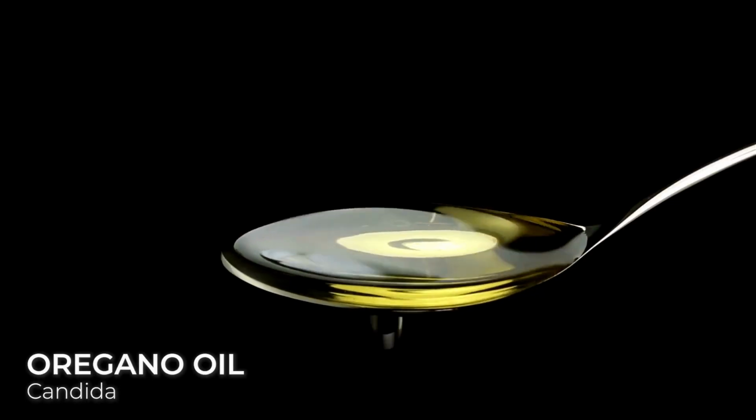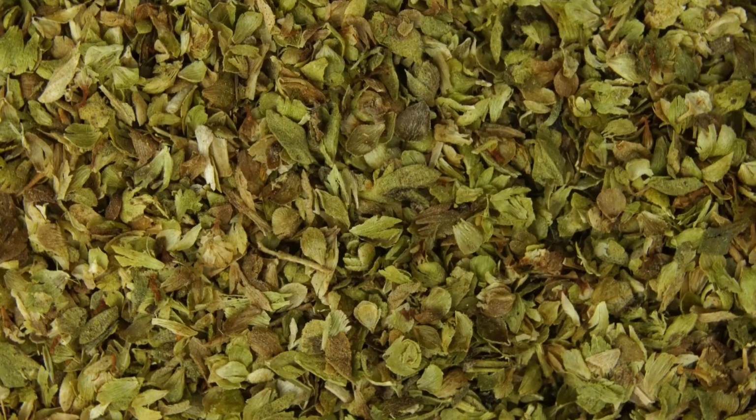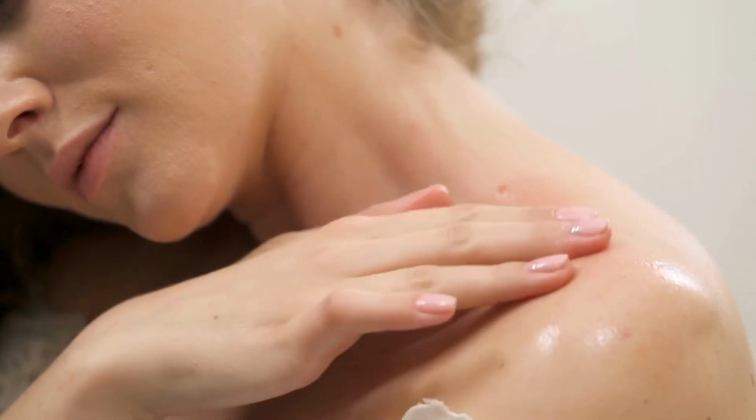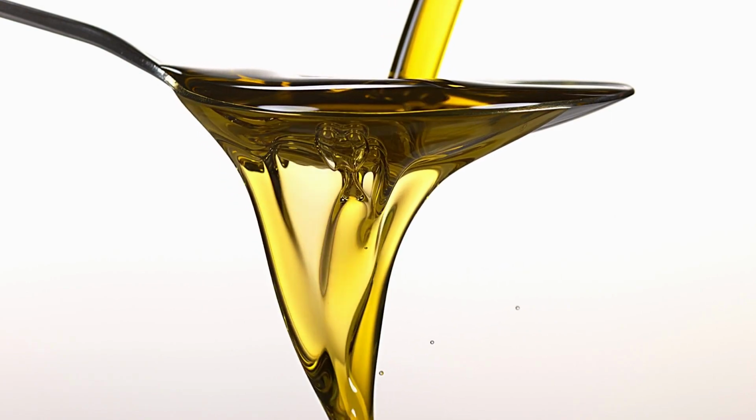Third, we have oregano oil. If there's a natural liquid that's going to be effective against Candidiasis, it's oregano oil. This oil has been shown in many studies to be very effective against fungi, something owed to its star compounds, carvacrol and thymol, which will be especially useful topically on our skin. Now, it's important for me to know if I'm going to use oregano essential oil. It will be crucial to dilute it in another oil like olive oil beforehand to avoid irritating the skin.